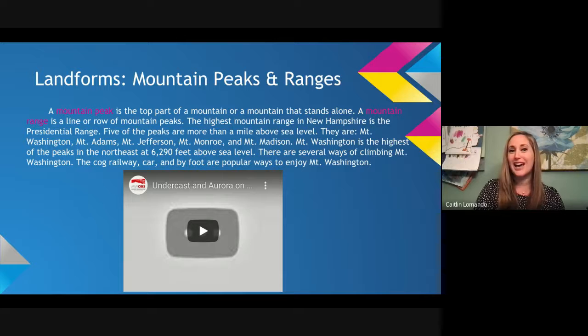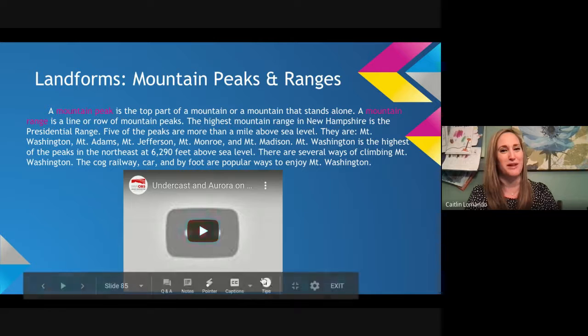Mount Washington is the highest of the peaks in the Northeast at 6,290 feet above sea level. There are several ways of climbing Mount Washington. The cog railway, car, and by foot are popular ways to enjoy Mount Washington.